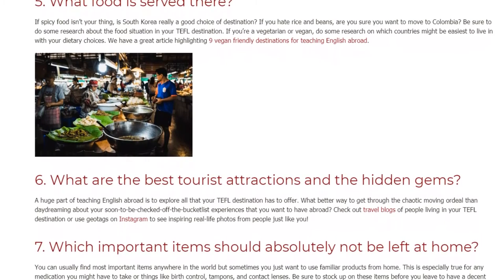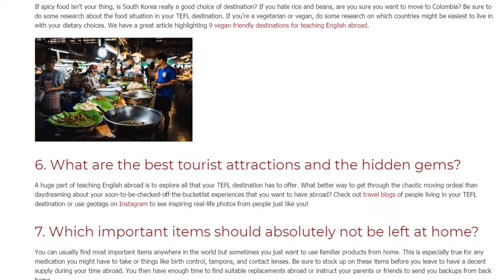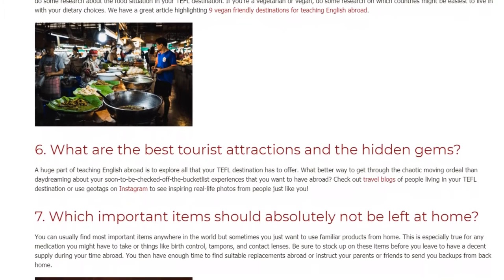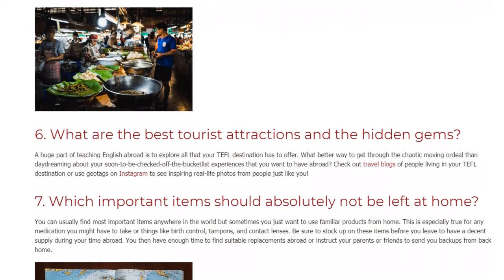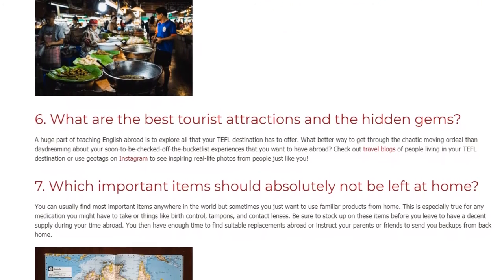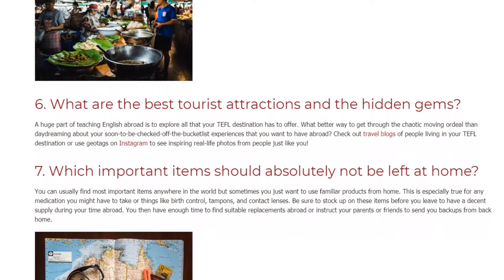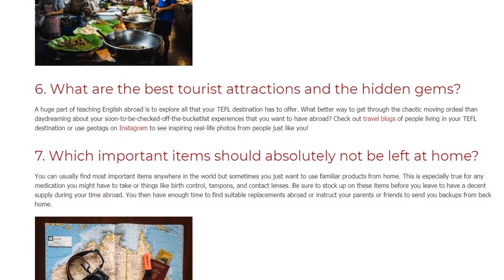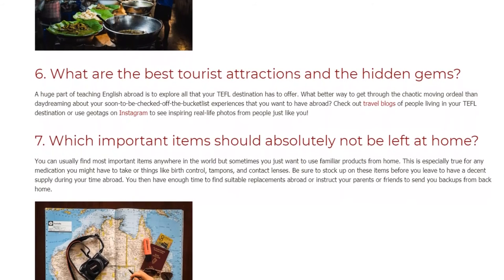6. What are the best tourist attractions and the hidden gems? A huge part of teaching English abroad is to explore all that your TEFL destination has to offer. What better way to get through the chaotic moving ordeal than daydreaming about your soon-to-be checked-off bucket list experiences that you want to have abroad? Check out travel blogs of people living in your TEFL destination or use geotags on Instagram to see inspiring real-life photos from people just like you.